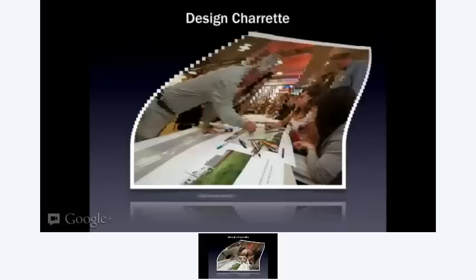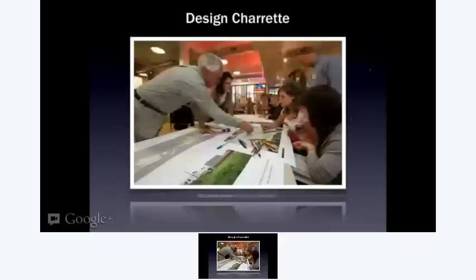It's very much based around this idea of the design charrette. Do people know the word charrette? Yeah. Architects might be familiar with it in particular. It's based on the French word for cart, and it apparently goes back to the days of the Beaux-Arts, the school of architecture that was based in France. And they used to have these design competitions.